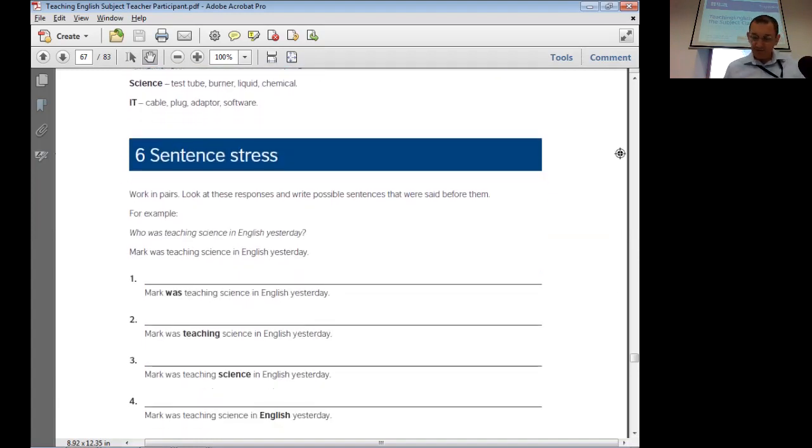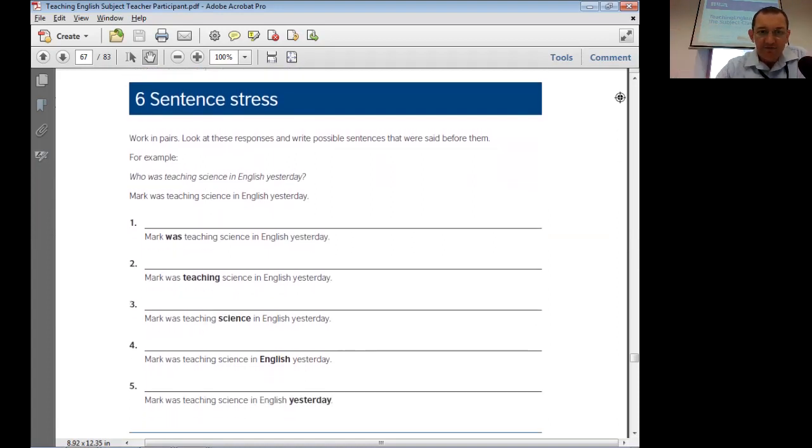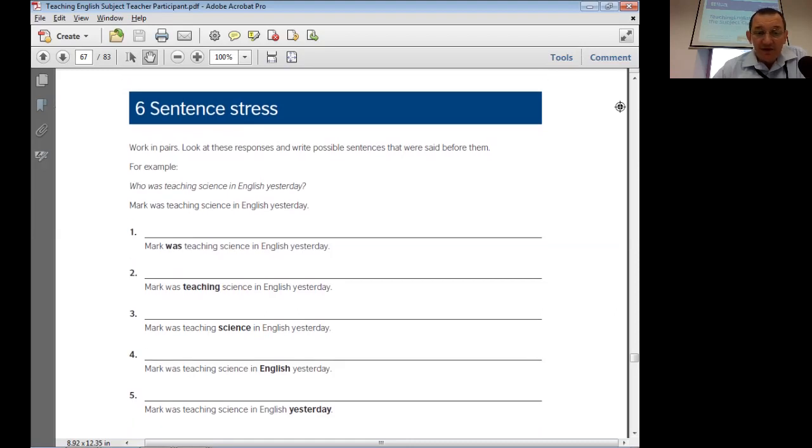So the next stage is sentence stress. And you will need to model this very carefully, this first sentence. So we're showing how one sentence, the same sentence, can carry different meaning depending on which word is stressed. And so each of these 5 sentences with the stress in a different place is actually the answer to a different question. So the stress marks a different kind of answer. So, for example, who was teaching science in English yesterday? Mark was teaching science in English yesterday.